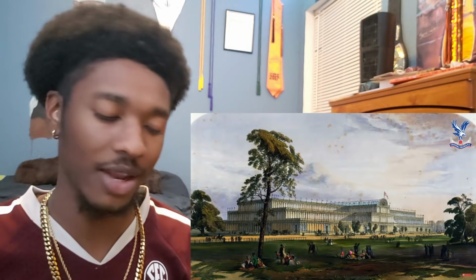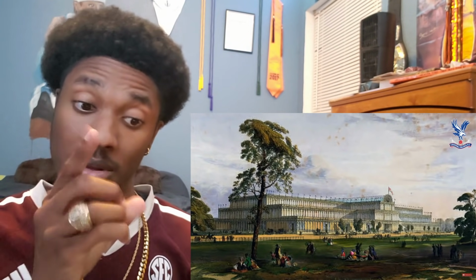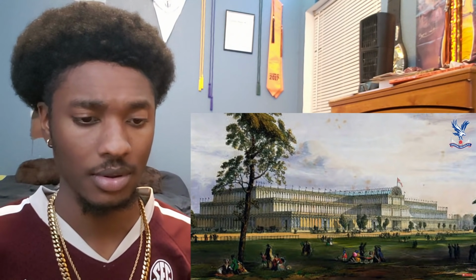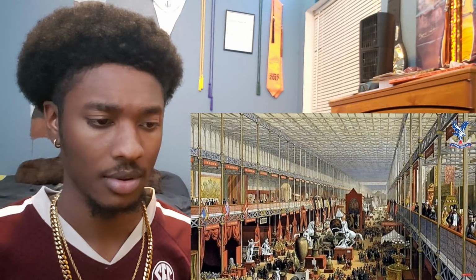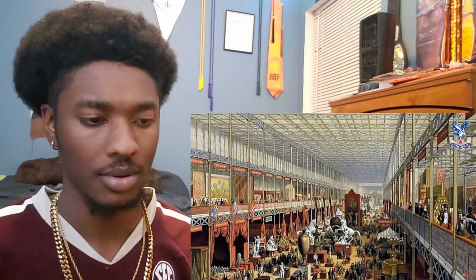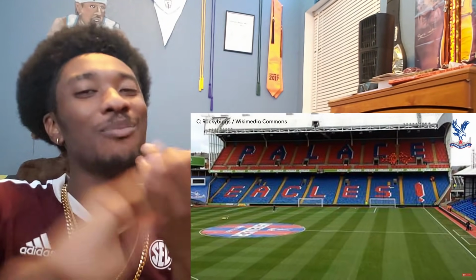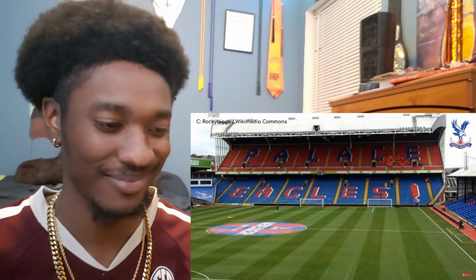These are high school stadiums, bro. That was unbelievably built in 1851. That's a stadium. That's the stadium. A budget stadium inspired by the Crystal Palace would be freaking incredible. Maybe one day. But for now, Selhurst Park. Crystal Palace, get y'all bread up, man.